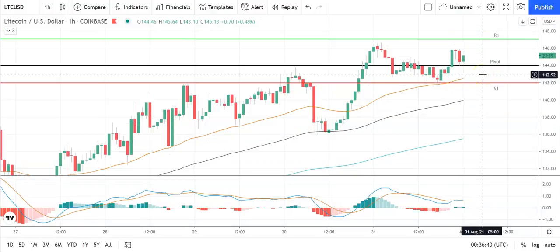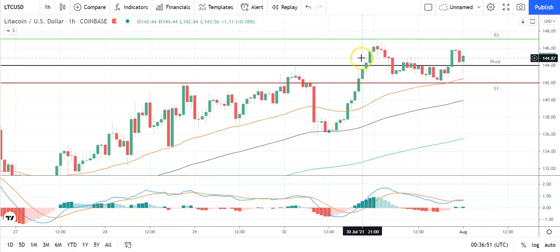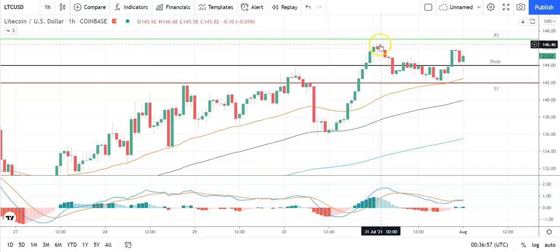Moving across to Litecoin against the US dollar, it's been a choppy start to the day. Going to need to see Litecoin avoid a fallback through the pivot at 144 to take a run at the first major resistance level at 147. Support from the broader market is going to be needed for Litecoin to break out from yesterday's high that was at 146.68. So barring an extended rally on the day, expect that first major resistance level to cap any upside.